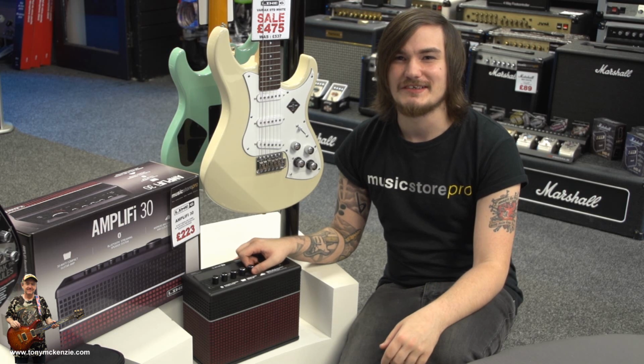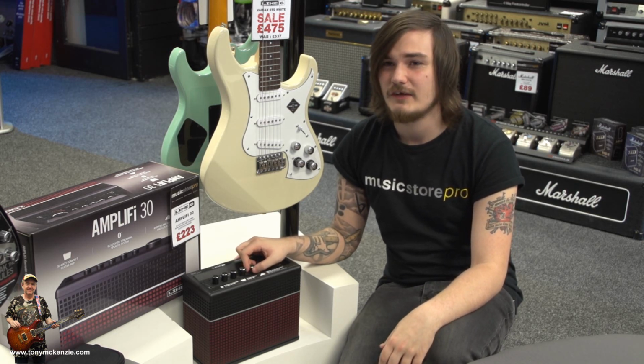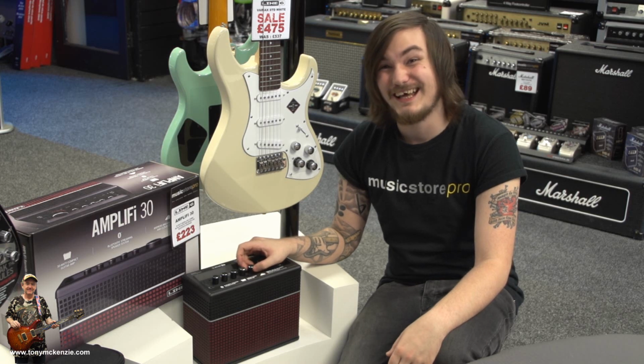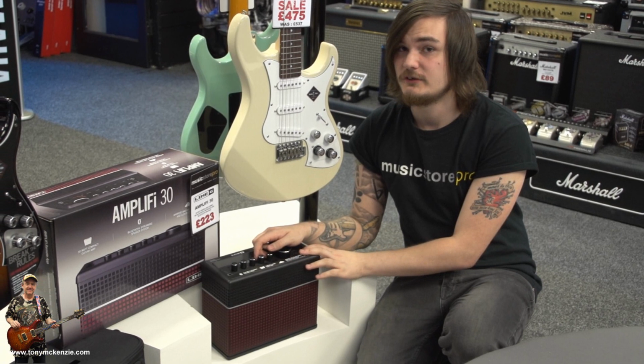Oh yeah, the 150, is it? Yeah, it's the biggest one they make. It sounds great, but they're a bit too hefty, aren't they? My grandson thinks it's awesome. But what they did this year, they did the 30, which is a 30 watt equivalent.